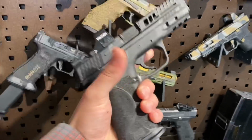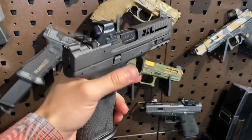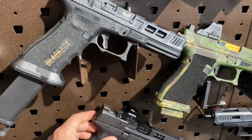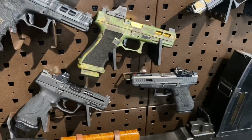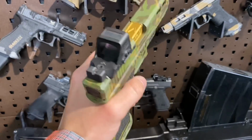Then an M&P 2.0, again, all decked out. I've never had an M&P before. This thing, I really like it. I did a short on this thing talking about it, going through some of its features. It's really freaking cool. I would happily have one of these, or just not send it back to Jay. But if I really had to pick one not to send back, it would be this guy here. It's a Gen 4 Glock 17.